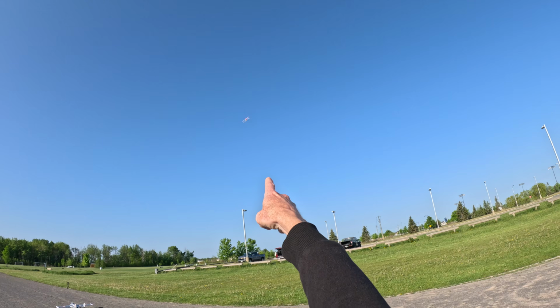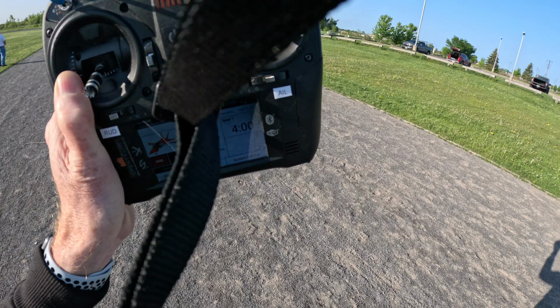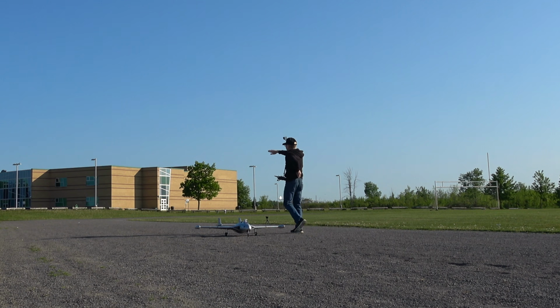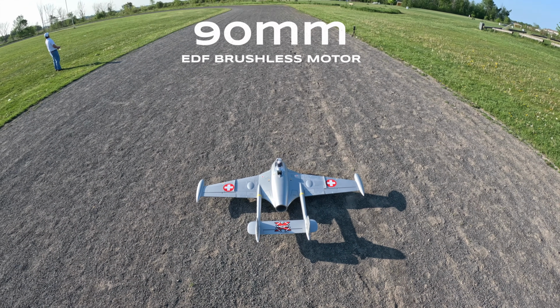All right, so Sergio's flying a plane up there. I'm doing speed tests. I'll probably be high and level so I don't hit him. If you see me coming down low with this plane, it's because I turn the throttle off and I let it glide down. I don't accelerate down, and then when it gets level, I'll accelerate back up. This is a 90mm EDF, so the motor is just going to blow like stink to get up.